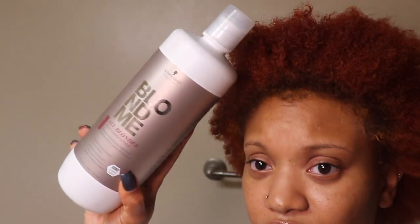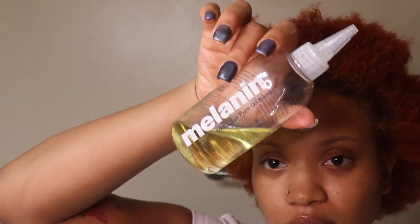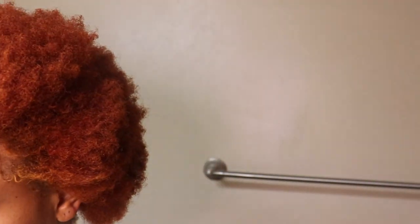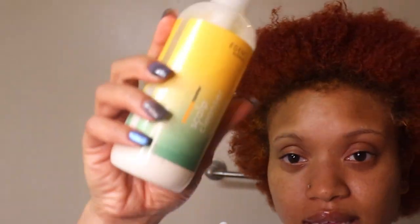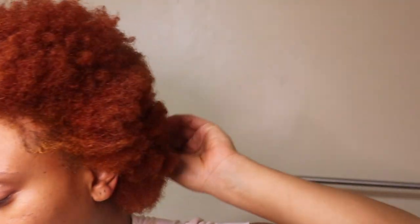They had a deal, so I got a free conditioner. This is a huge conditioner. So I'm actually about to start putting this on my hair now with some water and some oil. I also have this melanin oil blend. I'm probably going to use this as a scalp cleanser and just run it through my hair. I probably do need a clarifying shampoo, but we'll see, because I don't have one.